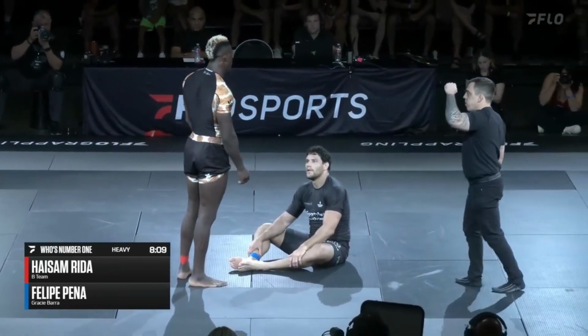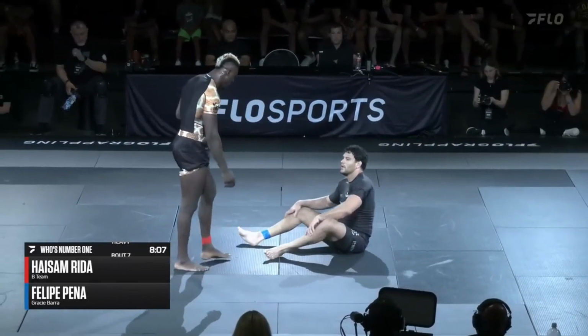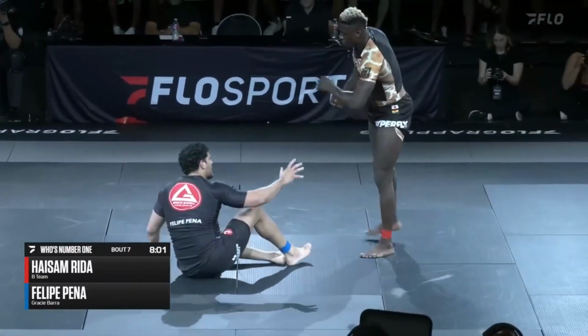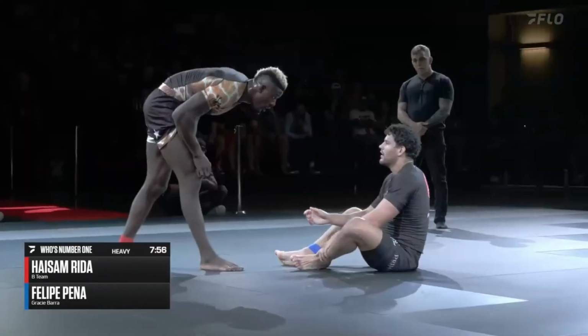I don't know if I would really call that a stalling call. Maybe the only reason they're calling that a stalling call is because he backed up in it, but he literally just tried to do a rolling Kimura. So I wouldn't really say he's being too stally at this point. He's trying to circle. It does look like he's not making any effort to try to point the knees away or try to hand fight as much.